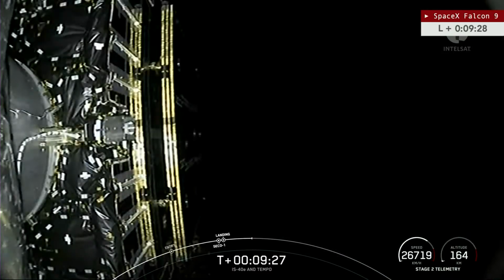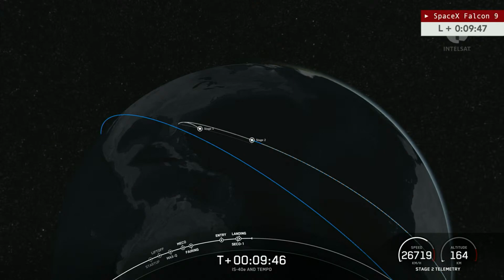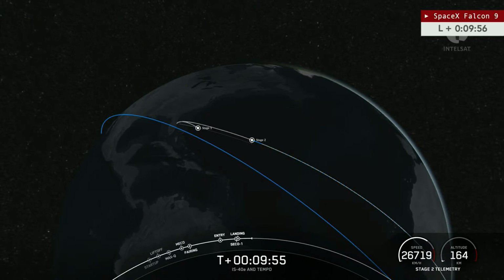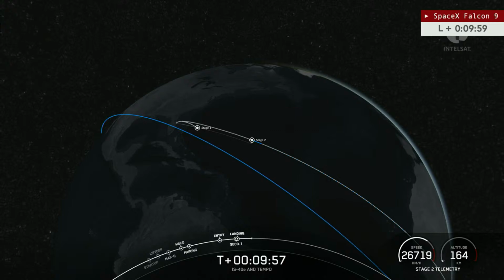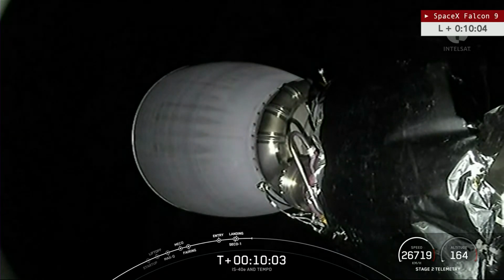The second stage, meanwhile, has achieved its parking orbit. According to SpaceX, it reached the expected orbital parameters and is now coasting over the Atlantic Ocean in darkness, as you can see here. And we're about 17 minutes away from the next maneuver on tonight's mission. That'll be a roughly minute-long reignition of the second stage engine to begin propelling the Intelsat 40E spacecraft up to its higher altitude orbit that will stretch more than 15,000 miles above planet Earth. And that sets the stage for deployment of Intelsat 40E at 32 minutes into the flight.